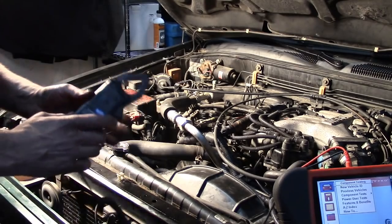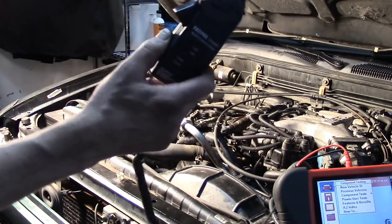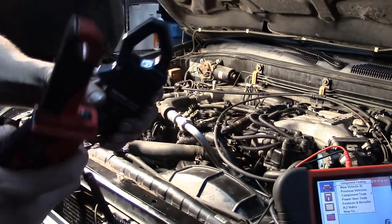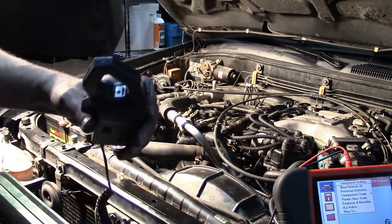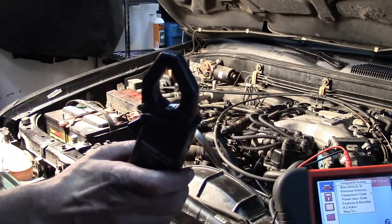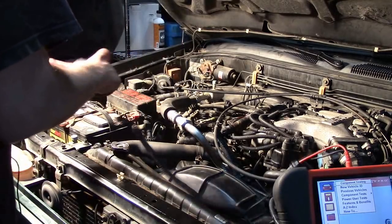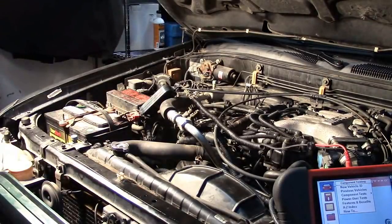So what I'm going to do here is, this is a new toy that I got. This is a current clamp that is a little bit different than my low amp clamp here that has a very small jaw opening. You can see the difference there. The idea with this one is very often I was running into problems where the battery cable was too thick to use my low amp clamp. And as a matter of fact, that's also the case on this car.